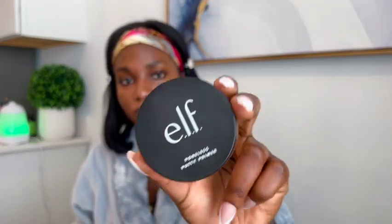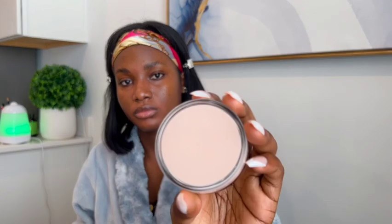So next up, I'm going to go in with the e.l.f. putty primer. I have never used this primer before, but it was recommended to me by a friend, and Sephora does not carry the e.l.f. brand, but I just wanted to try it. It really fits well on the face, it's really soft. I have open pores on my cheeks, so I'm dabbing it onto my cheeks, and it was able to really cover my pores, and it's really soft on the face.